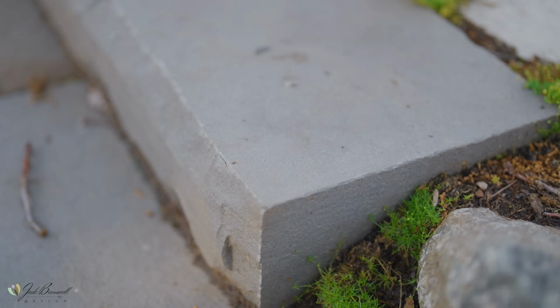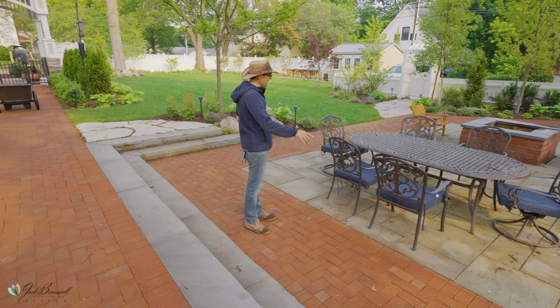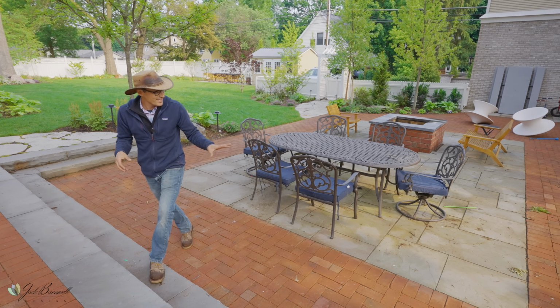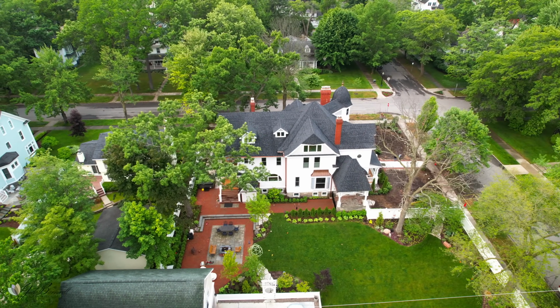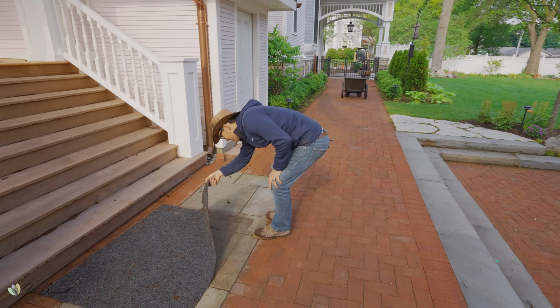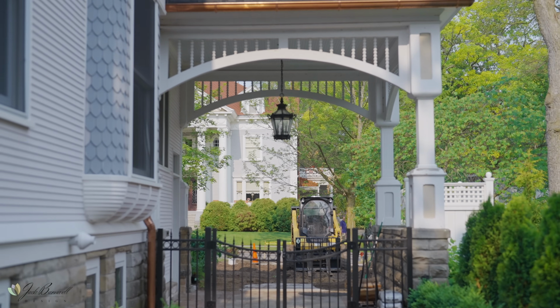And I love the way this all turned out by using this bluestone for this double step down, and then tying it into the bluestone rugs that we did out there. Really looks super cool. So there's a bluestone rug out in the middle there, a bluestone rug landing here underneath this little rug, and then there's a bluestone rug underneath the porte-cochere out there.